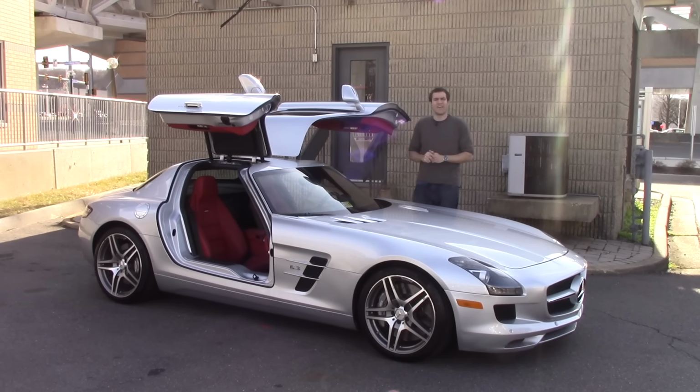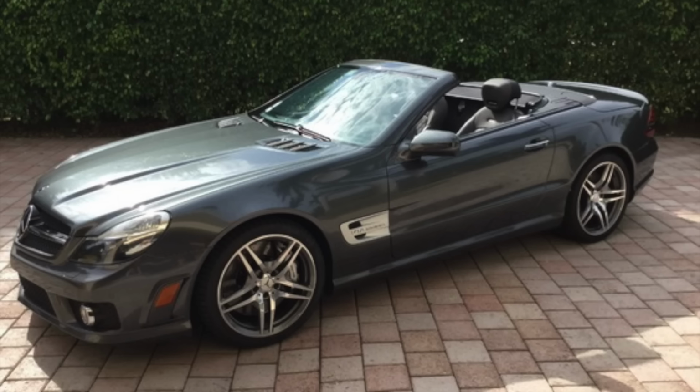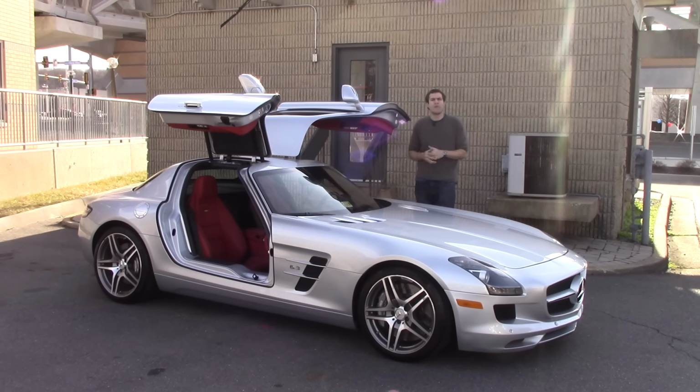Okay, so the SLS has some unique touches and some cool quirks, but mostly it's just a straightforward Mercedes, although it is a fast one. It has a 560 horsepower V8, a dual clutch automatic, and it'll do 0 to 60 in just 3.6 seconds. But an SL65 AMG from the same era has around 40 more horsepower, and you can get one of those for half the price. So is this thing worth it? To find out, I think a drive is in order.